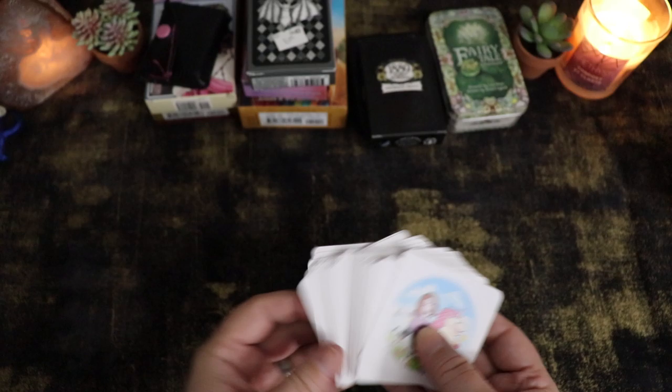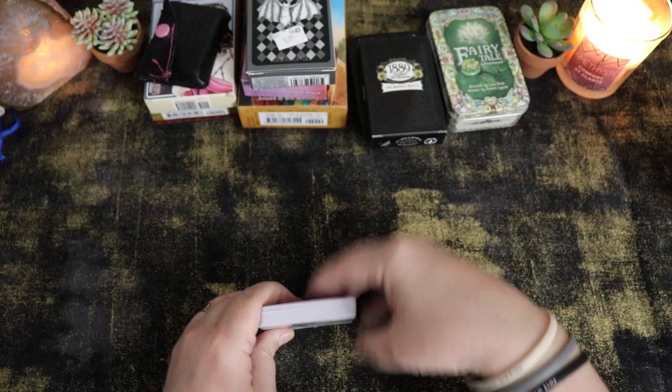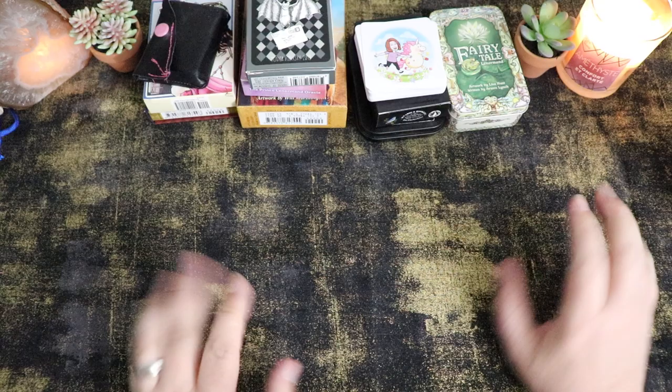I still need some kind of tin or container for this. Oh, I think I have a tin actually that these would fit in. So I need to do that maybe after this video. Okay, so that is almost it for my Lenormand. I've got two that are Lenormand-like that we're going to talk about.